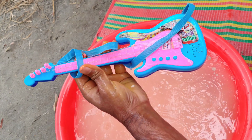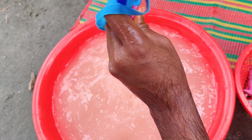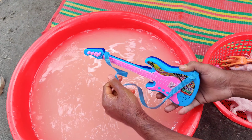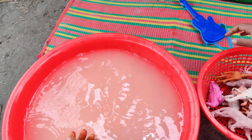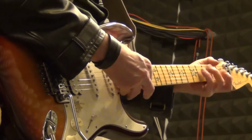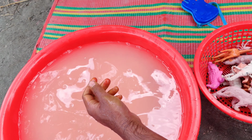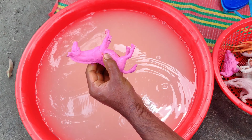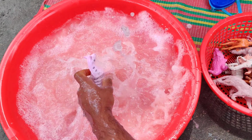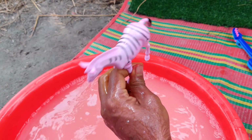Wow, beautiful guitar. La la la la la. Let's watch. What is this? Ah, this is zebra, the pink zebra. Zebra.